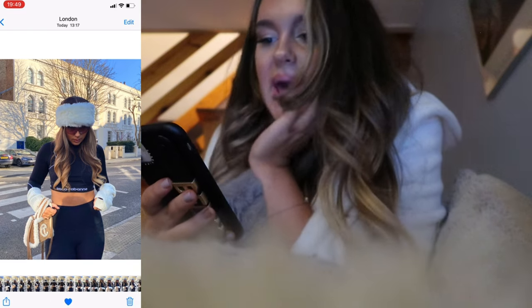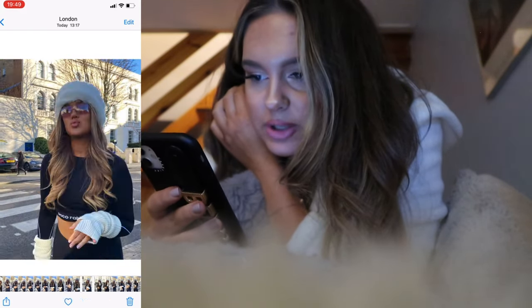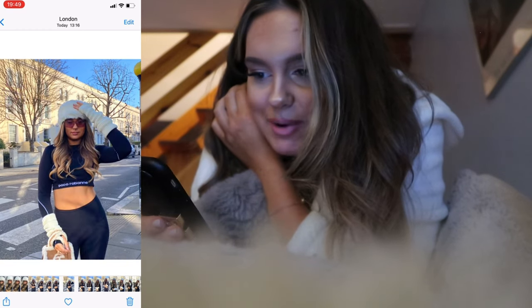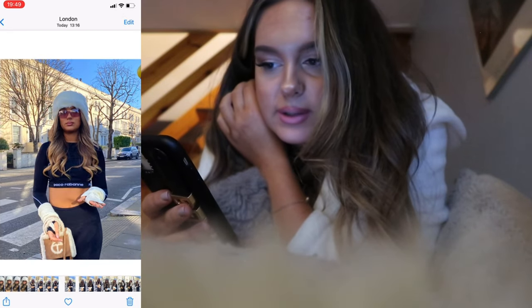So yeah, I'll go through at the end and delete any which I don't like. So clearly, let's find one which, yeah. So this one's very off guard. You can see my eyes are shut and it just didn't work. So obviously I will go through and delete those usually at the end. I favorite all of the ones I want to use, which is my first point of call.